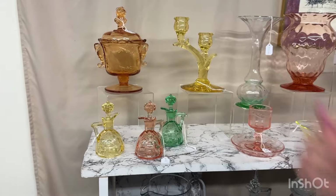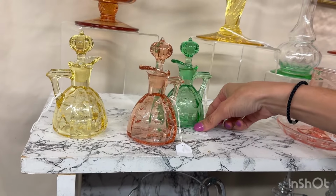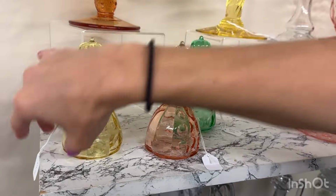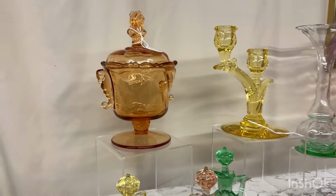Next, we have three old Sandwich cruets. First one is in moon gleam, clean, good condition, and it's $225. The flamingo is $225, and the Sahara one is $75. All clean on the inside.